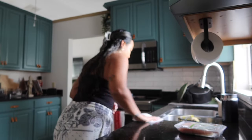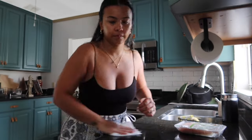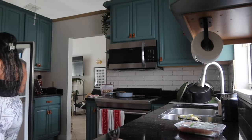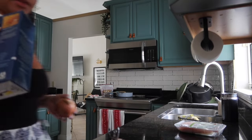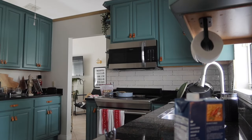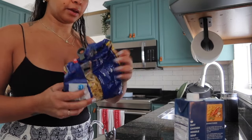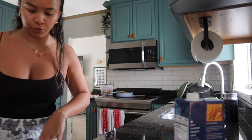Get some soup going in the crock pot while my hair air dries a little bit, because you guys know I don't like doing my hair when it's soaking wet. Thyme and rosemary, which will be delicious in there. I have broth, I have an onion that I'm gonna dice, and I have egg noodles. I got these from Aldi, I think, but love those noodles in soup.